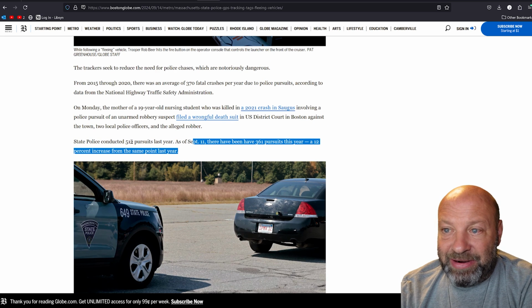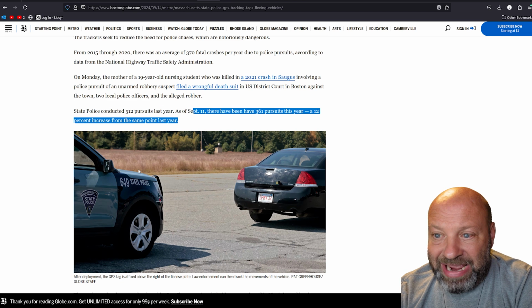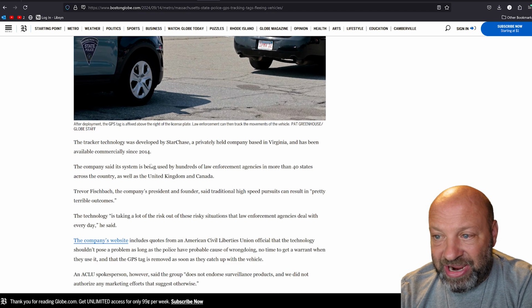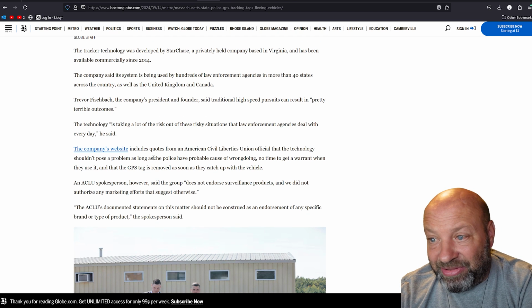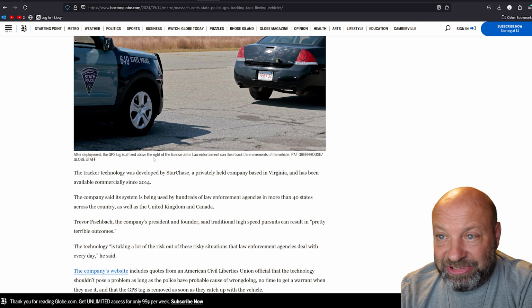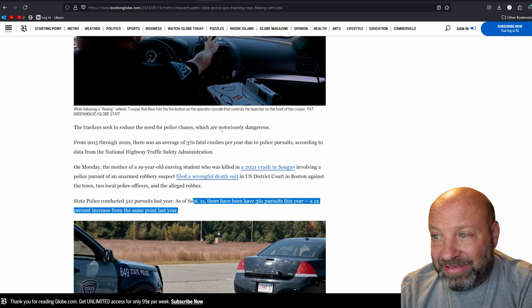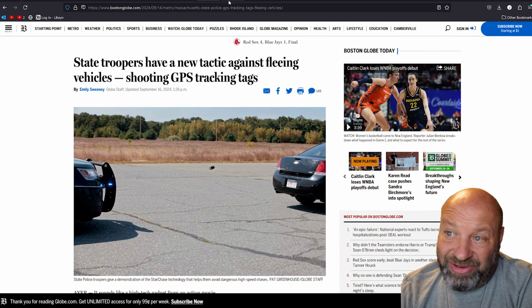I mean, you think about that. That's basically, with the increase, 2 per day by state police. Twice a day, they are engaging in these high-speed pursuits. So having these trackers, this is a pretty cool thing. It's pretty cool technology, and it's going to save a lot of lives. I like it, and save a lot of scary situations and damage and all that kind of stuff. So I think this is a very cool tactic that they got going here. So anyway, that's what's happening. Whether you like it or not, let me know.